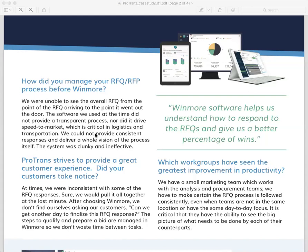Did it ever get to a point where the customers took notice? Customers are always wanting to get responses as quickly as possible and meeting those deadlines. I definitely think that, back then, a year or 18 months ago, we were able to reply, but we were inconsistent at times with some of those replies.